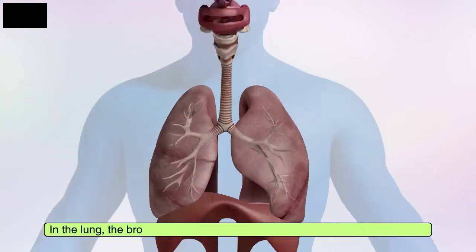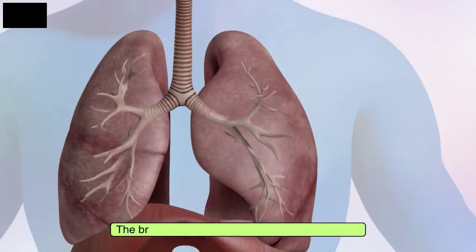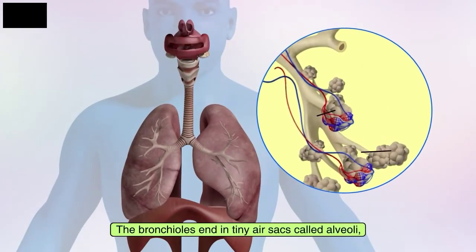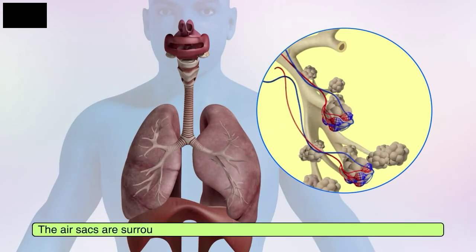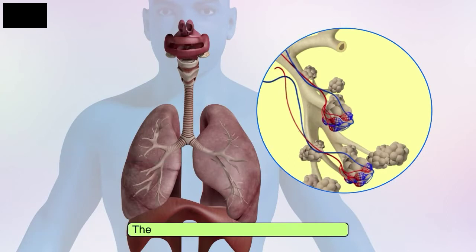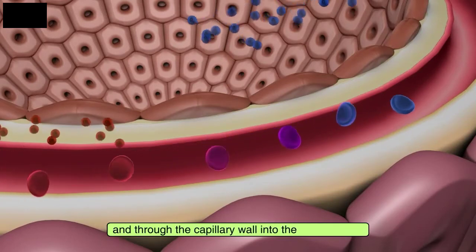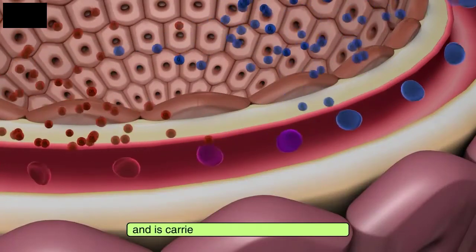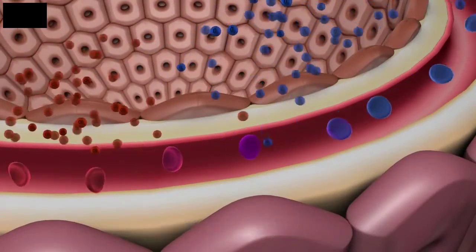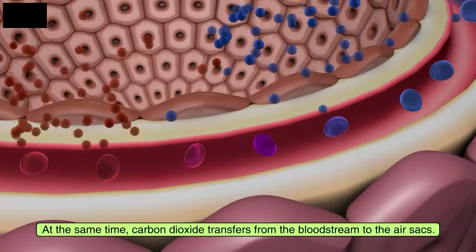In the lung, the bronchi divide into finer, smaller branches called bronchioles. The bronchioles end in tiny air sacs called alveoli, which look a bit like grapes. The air sacs are surrounded by a network of fine blood vessels called capillaries. The oxygen passes through these air sacs and through the capillary wall into the bloodstream. Oxygen attaches with hemoglobin in the blood and is carried away to all parts of the body. At the same time, carbon dioxide transfers from the bloodstream to the air sacs.